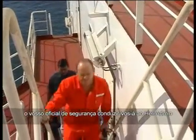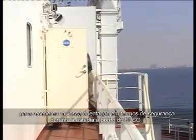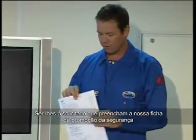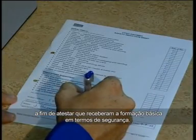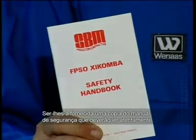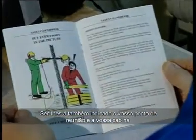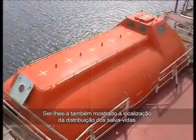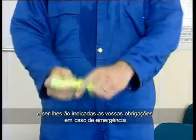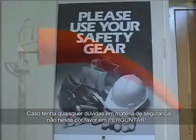As soon as you arrive on the unit, the safety officer will guide you to the heli admin for your unit safety orientation. You will be required to fill in your safety induction card to acknowledge receiving this essential safety training. You will be issued a copy of the Safety Handbook, which you should read carefully. You will also be assigned your muster station and your cabin. You will be shown your lifeboat muster locations and duties in an emergency. If you are in any doubt for any safety matters, please don't hesitate to ask.